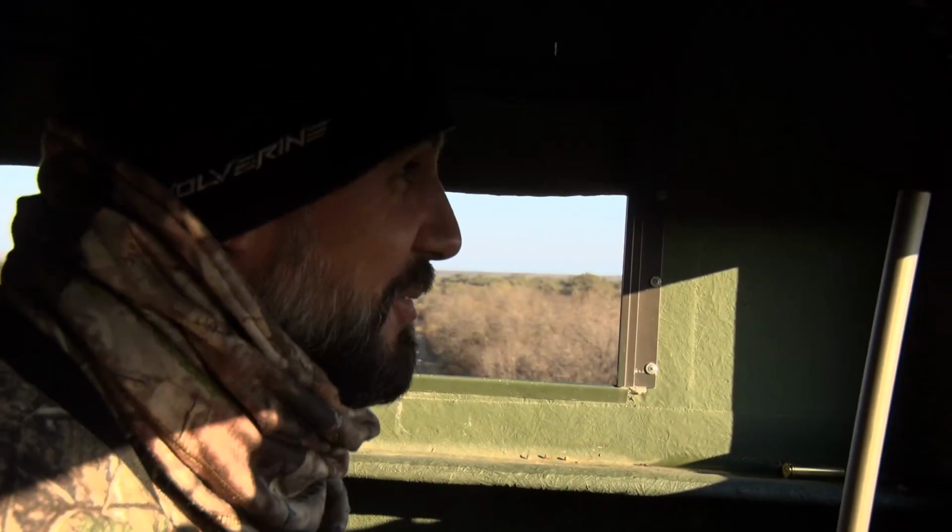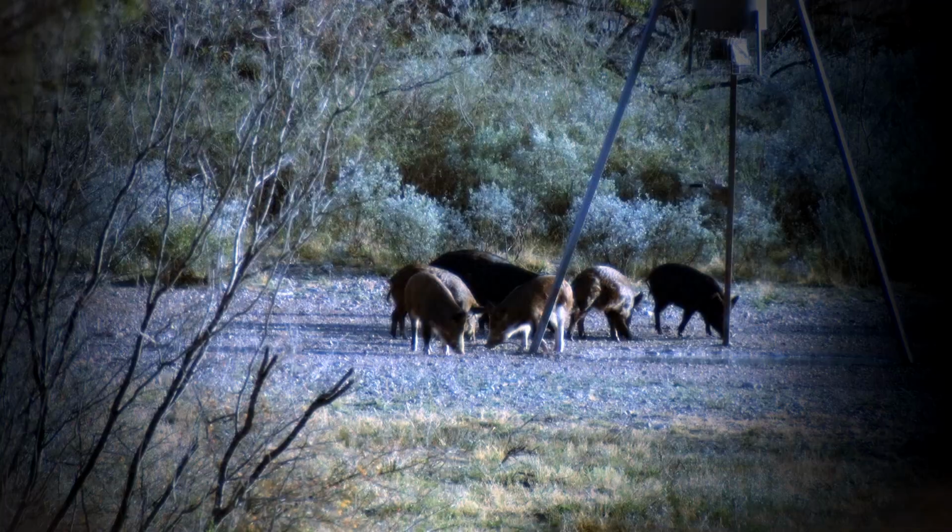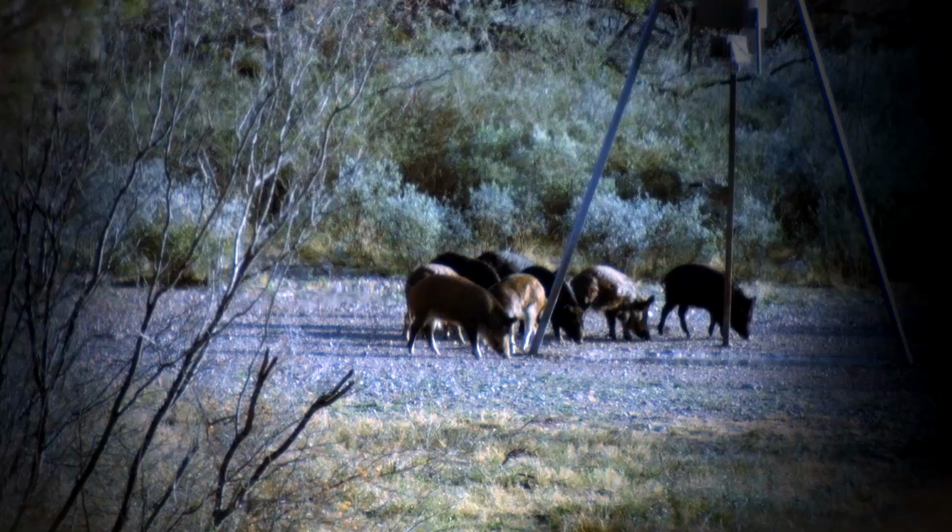Well, we're wrapping up Americana Outdoors this week on a high note. Steve Nessl just took out two pigs with one bullet. Wow, what a shot. Maybe we should call him Two Hog Steve instead of Two Shot Steve from now on.